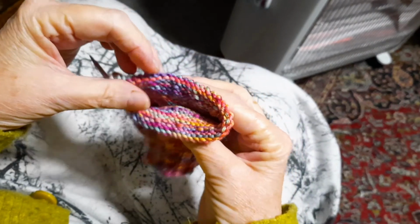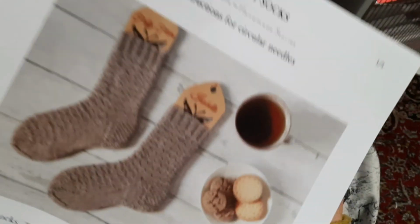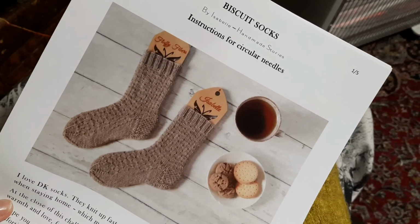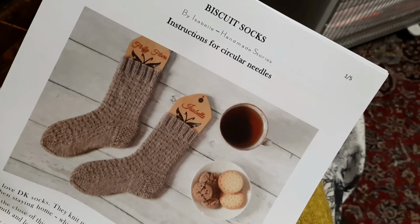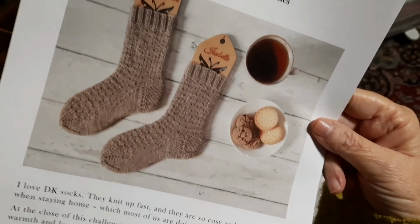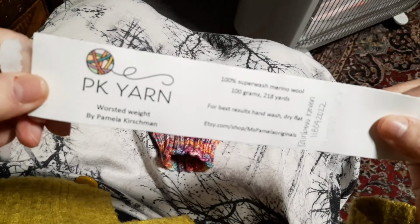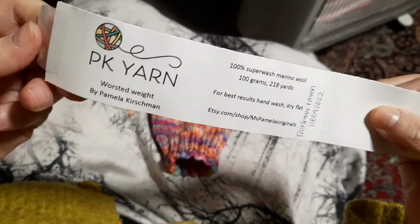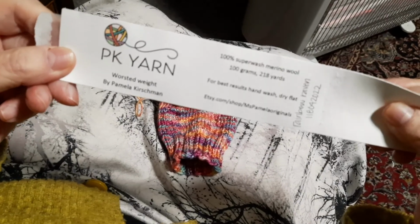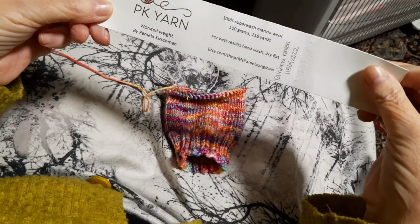I love these tiny circulars for socks. This is the pattern I'm making. It is the Biscuit Socks. It's really a neat one. I got it for circular needles, but I also got it for DPNs, and I'm going to gift it to my friend. It's by Isabel Handmade Stories, and it looks like a really nice pattern. And the yarn is PK yarn worsted weight. It's the first time I've used worsted weight for socks. We'll see how it goes. It's by Pamela Kirschman, 100% superwash merino, and it is called Rainbow Raven. Let's see how we go with this.